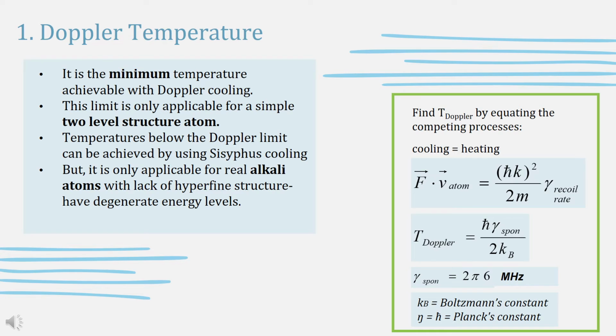Now that we are clear how the Doppler limit arises, which is a result of equilibrium between laser cooling and the heating process arising from the random nature of both absorption and emission of photons, we are going to find what the Doppler limit is. The Doppler limit is defined as the minimum temperature achievable with Doppler cooling. However, this limit is only applicable for a simple two-level structure atom. Meanwhile, temperatures below the Doppler limit can only be achieved by using another method called the Sisyphus cooling method.